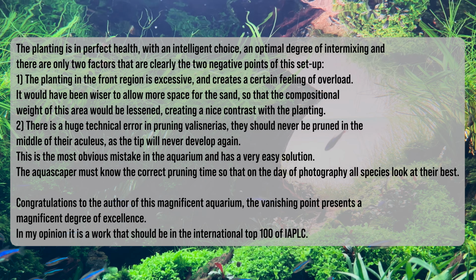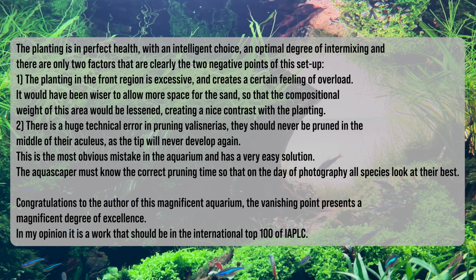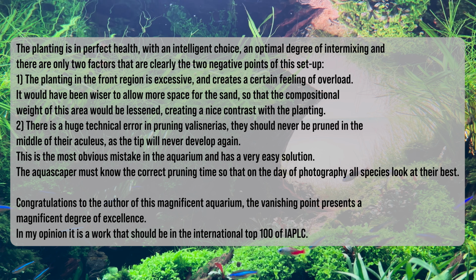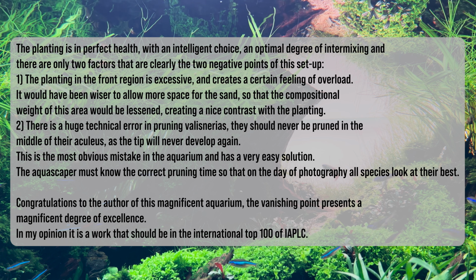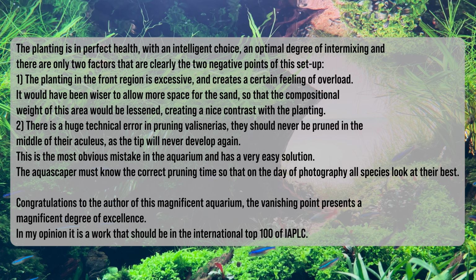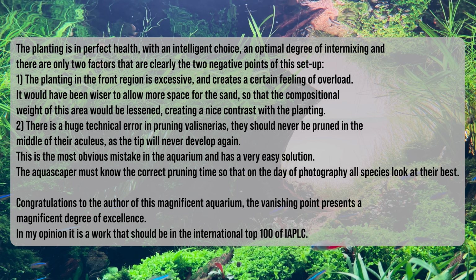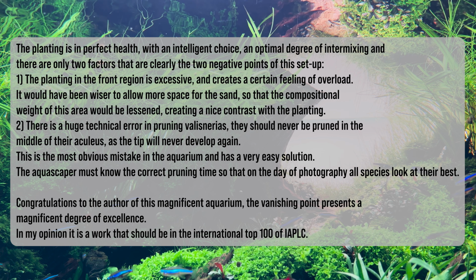The planting is in perfect health, with an intelligent choice, an optimal degree of intermixing, and there are only two factors that are clearly the two negative points of the setup. One, the planting in the front region is excessive and creates a certain feeling of overload. It would have been wiser to allow more space for the sand, so that the compositional weight of this area would be lessened, creating a nice contrast with the planting.